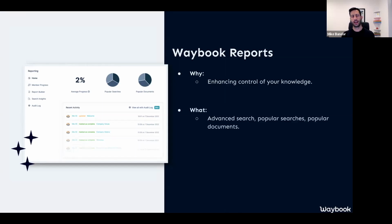What's happened in the last month is we've increased the advanced search across reports. We've also added popular search terms within your Waybook account, and also enabled you to see what popular documents are happening in your account. This is one of those features that's already available, so I'm sure many of you can wait until the end of the webinar, but if you can't, you can jump into your account right now and see exactly what I'm talking about. But to save everybody jumping off of this call, I will just share my screen and give you a bit of a view as to what I'm looking at. So let me just jump into this account here.